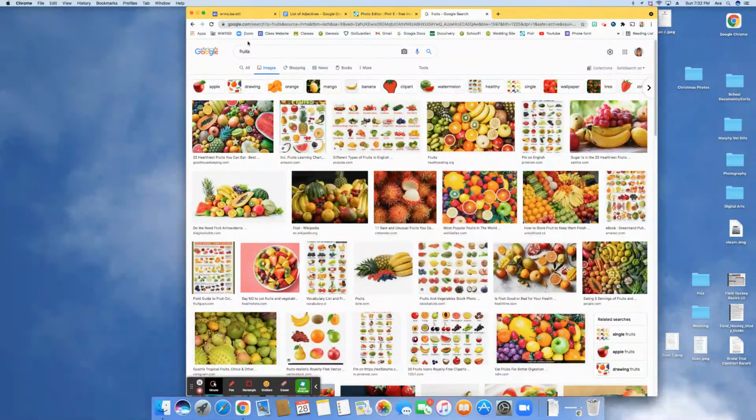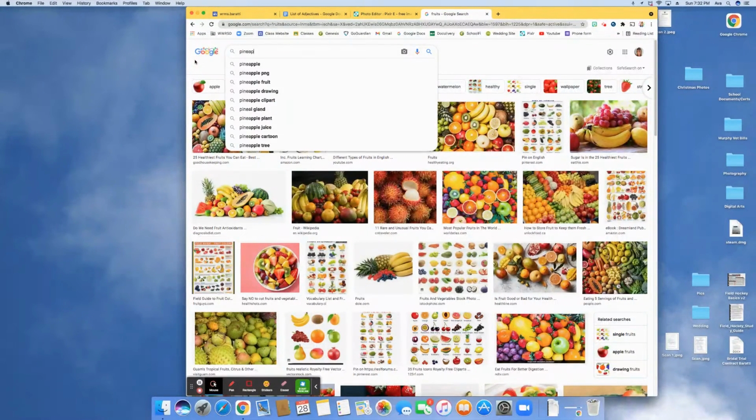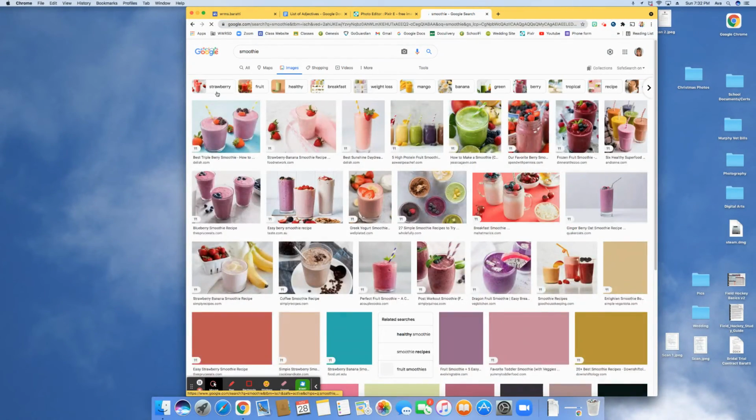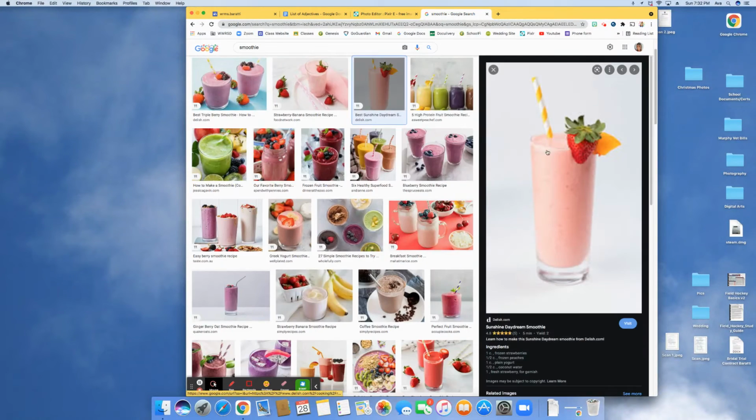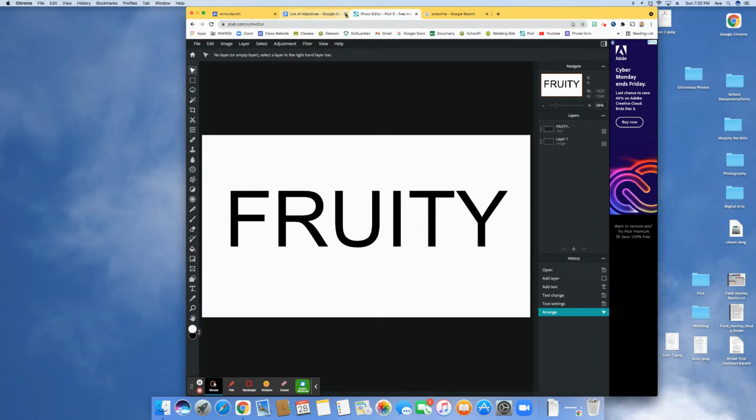So, you know, sometimes you could see pineapple, ooh, smoothie. Now we're talking. Okay, I see a smoothie, right? That's made of fruit. That's straight up and down. This could work. I'm gonna copy that, go back into Pixlr, paste.